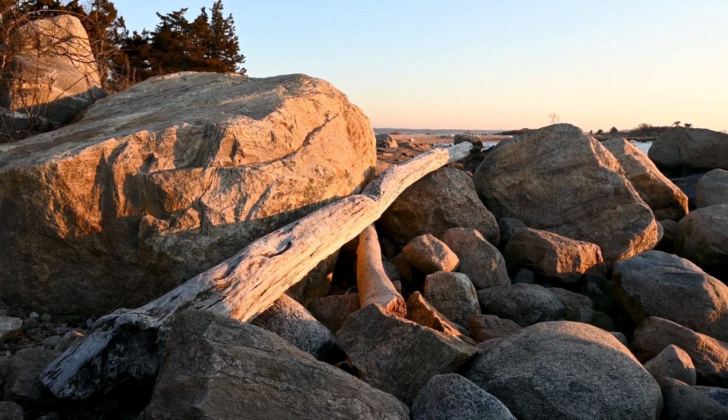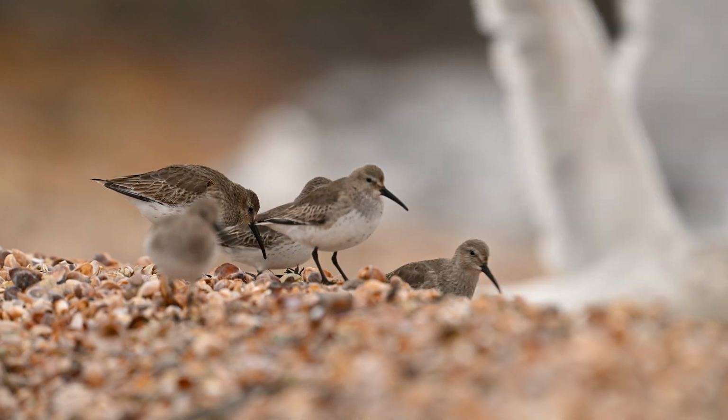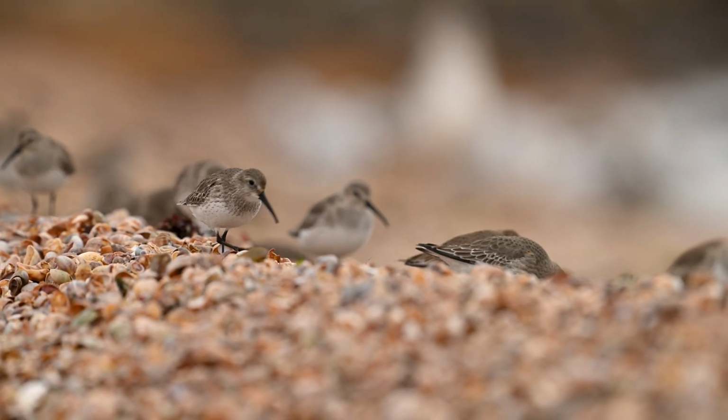I spent the day along the coast and eventually was able to locate some dunlins foraging along the beach, a species I'd never photographed before.